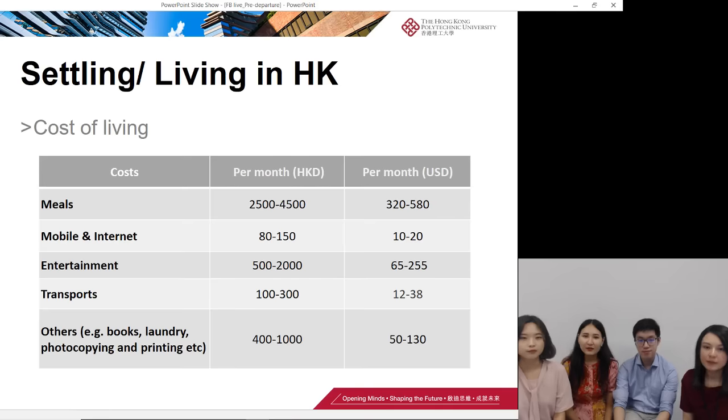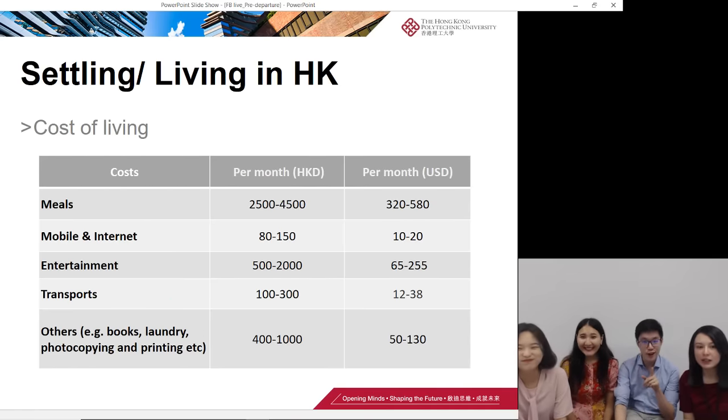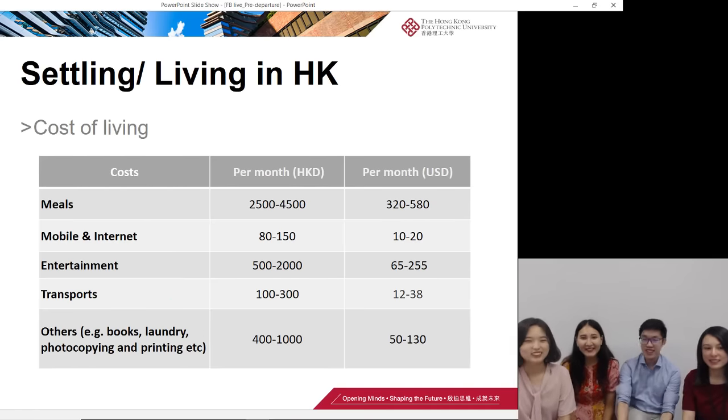Outerwear, yes, because there is no heating system inside. Very, very different. You'll feel it. 10 degrees Celsius is kind of like zero if you've got heating in Europe.